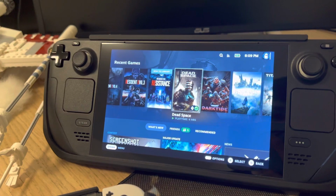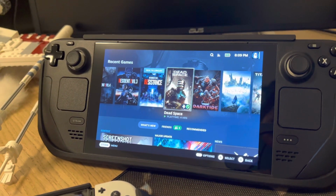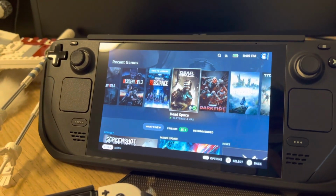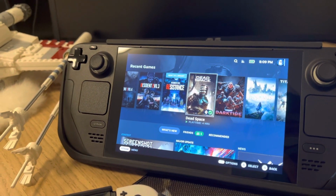The last easy one, I'll probably throw something else in there at the end, obviously, is the performance. The Ally is pushing handhelds into the future.